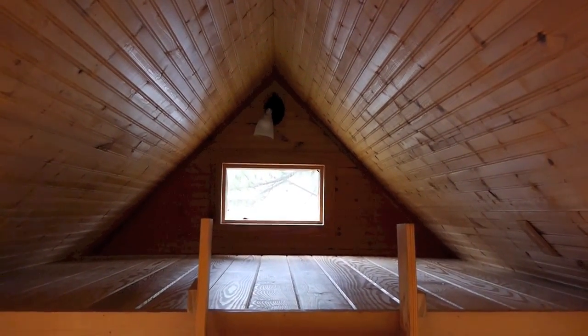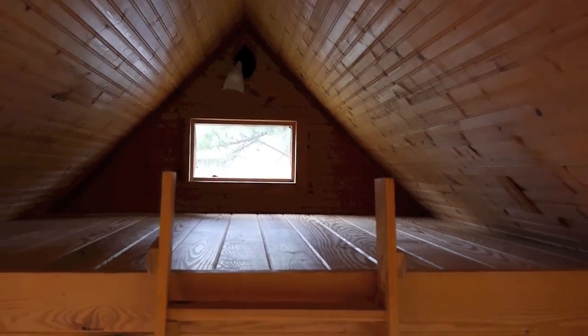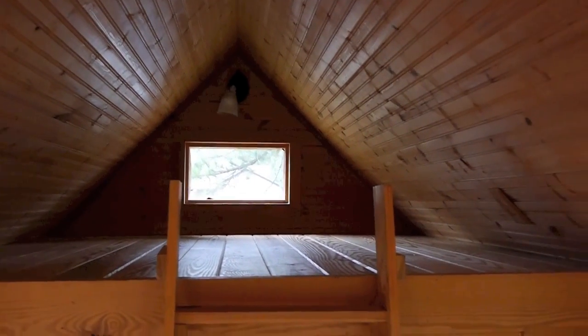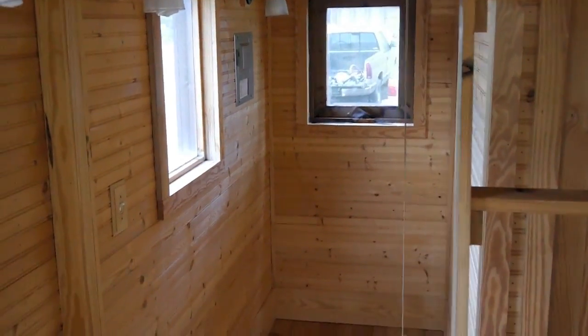The light in the back, that window, I'm trying to tell because I'm on my tippy toes here, not sure if it opens. If you build a loft, please have a window that does open. You're going to need the ventilation. That's going to be the hottest spot in the house as hot air rises.